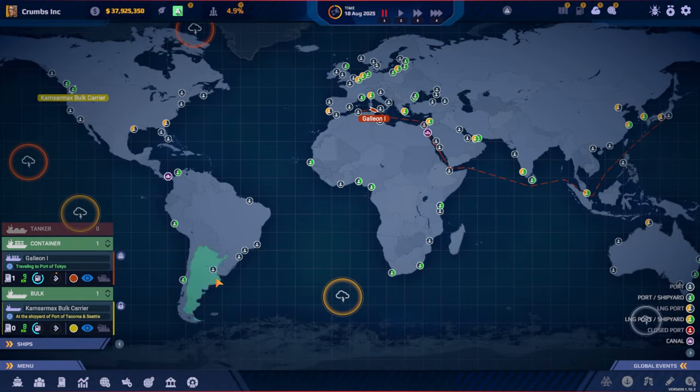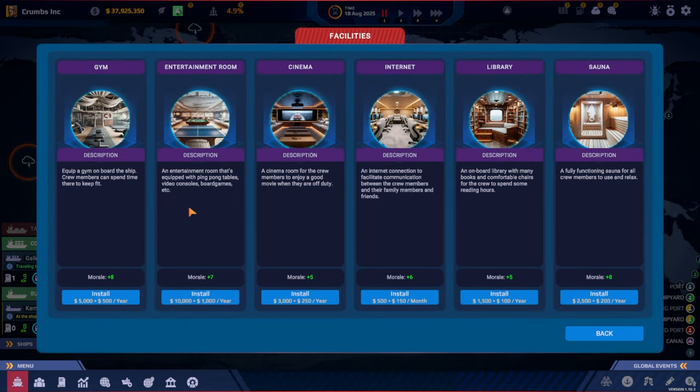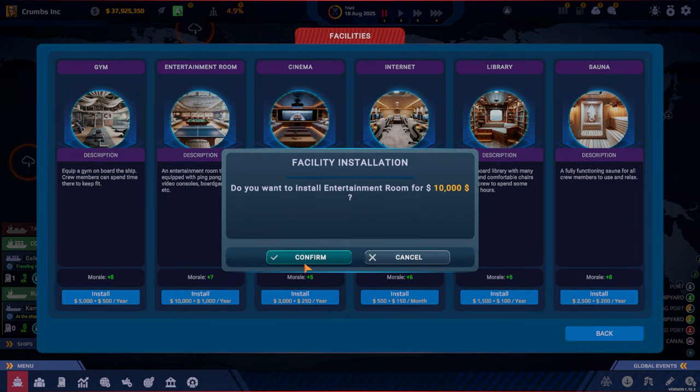And while we are doing that, we could also install some facilities here for the crew to boost the morale. And as we can see, the sauna is a morale boost of 8. Entertainment room, 7. So I think we start with those two.